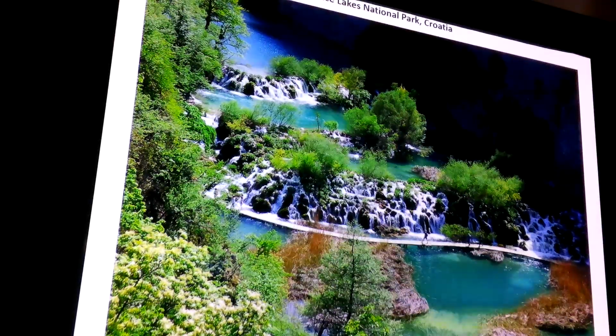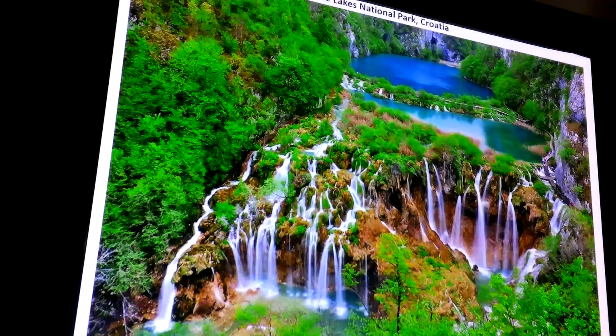So there's another picture showing the waterfalls. The scenery is very similar in a way to Jiuzhaigou National Park in China, in the northern part of Sichuan. But I think Jiuzhaigou is even prettier than this place because there is more variety of waterfalls over there. But in any case, it's a very tranquil area, very scenic. You can walk across this pathway, enjoy the scenery.